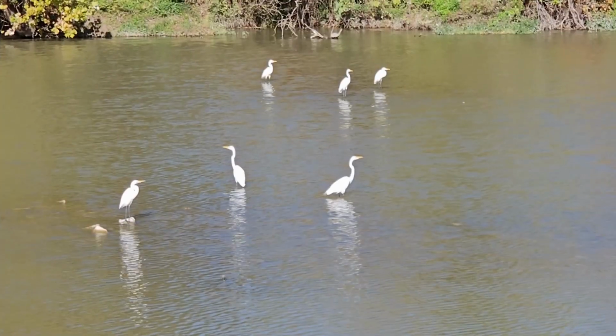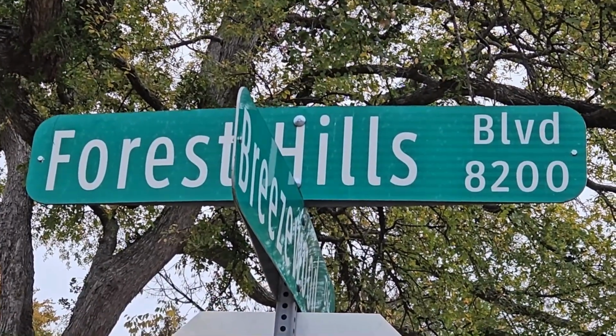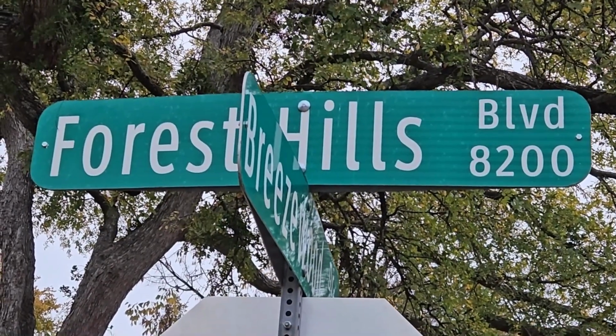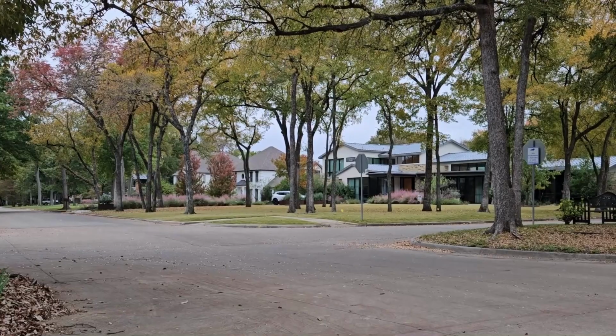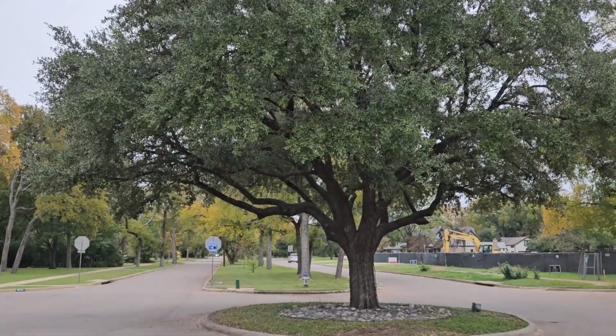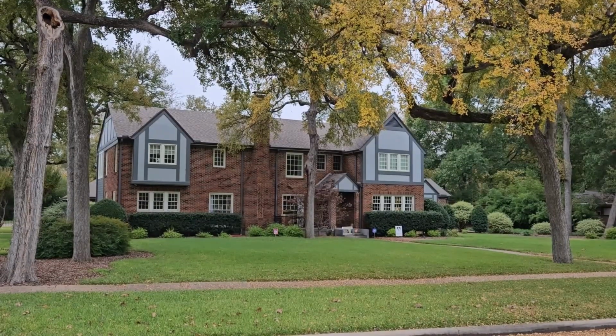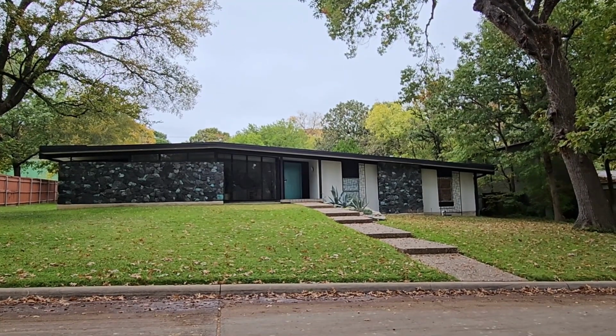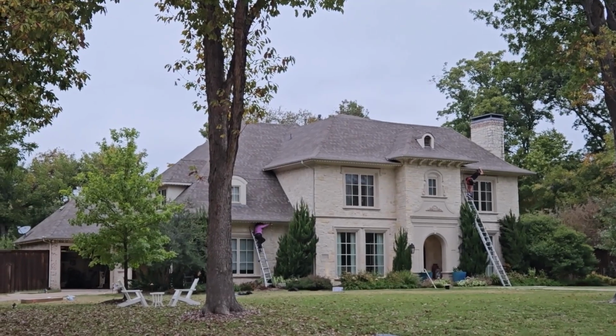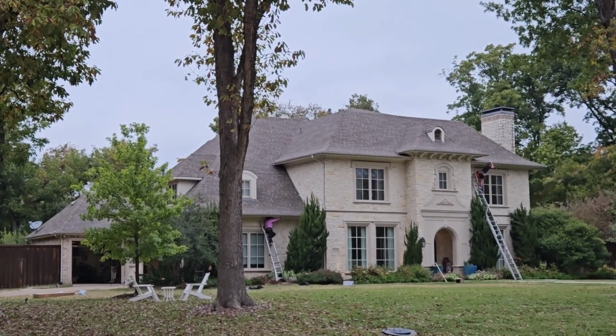But let's go ahead and see what's up next here. Just to the south of Whiterock Lake is where you'll find the Forest Hills neighborhood. The area was established in 1924, with some of the homes from that period still standing. The neighborhood features tree-lined avenues with large lots, and homes that reflect traditional and mid-century architecture. The home values in this neighborhood can range from $600,000 to $3.5 million.